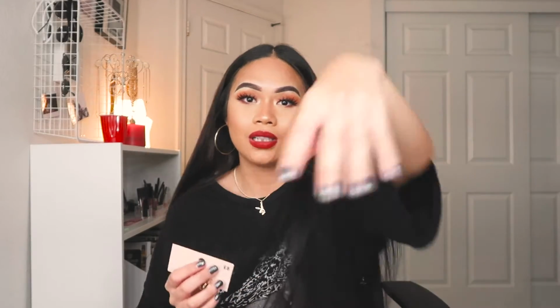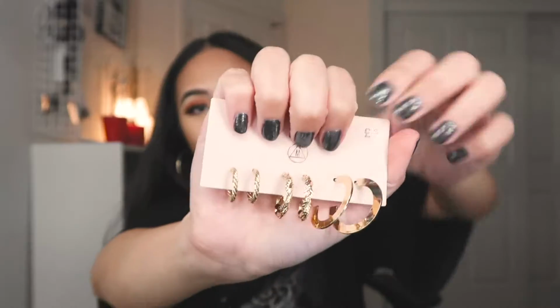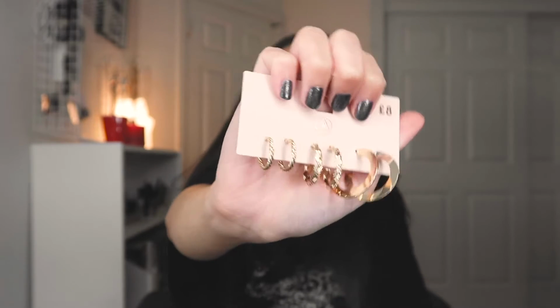You know what I need though? I need rings. I don't have any rings at the moment, so bear with me. I'm about to buy myself some more. So here are the earrings right here.